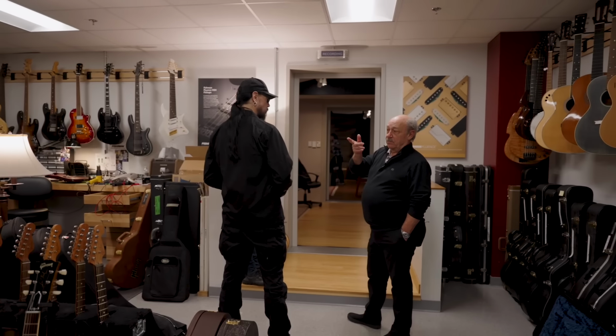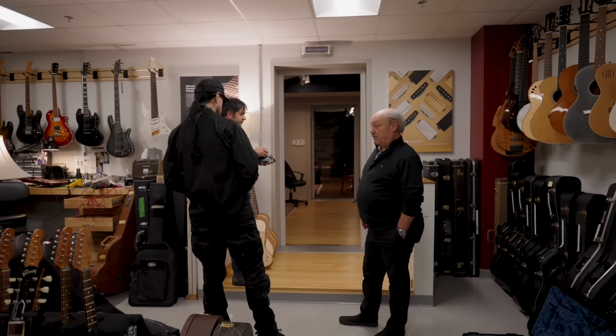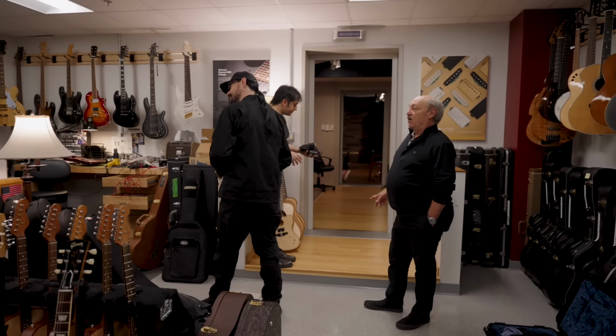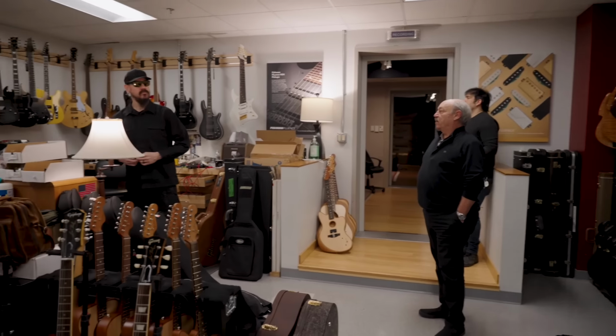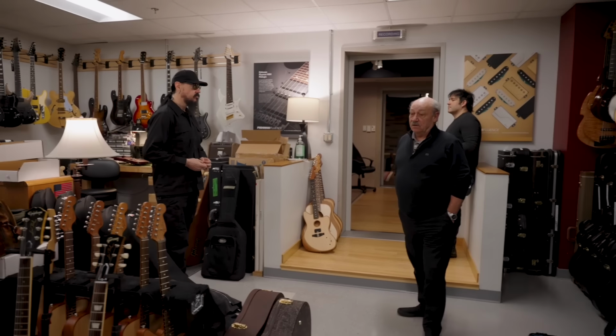And then this area is Joe Barbari's area. He's our OEM product manager. So all this stuff here are guitars he's touched for customers, with prototypes and things that we're doing.